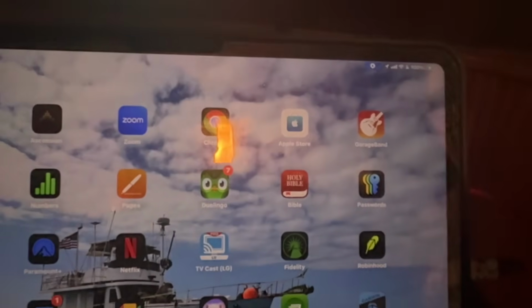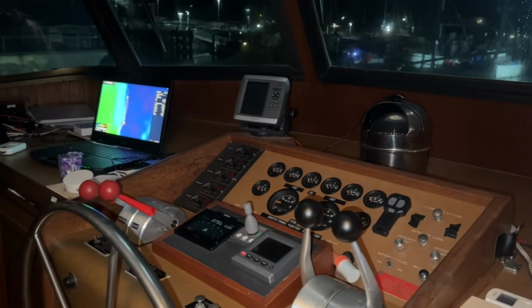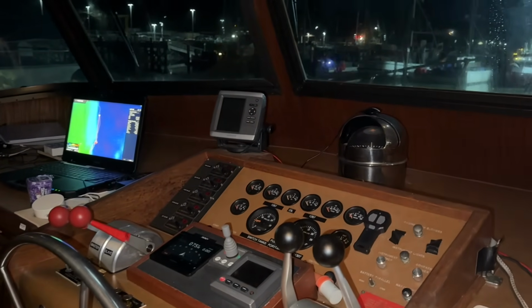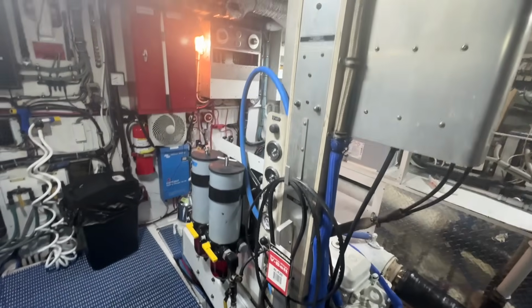Set our chart up. Let her rip. We got to get going. So first thing I do, fire up the Garmins, fire up the autopilot, turn on the radar, and then we're ready. And then I'll go down and Hope kind of has a mind of her own.